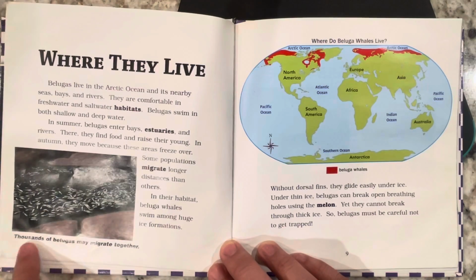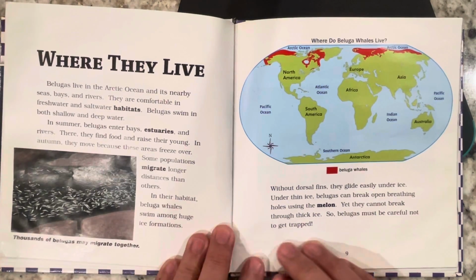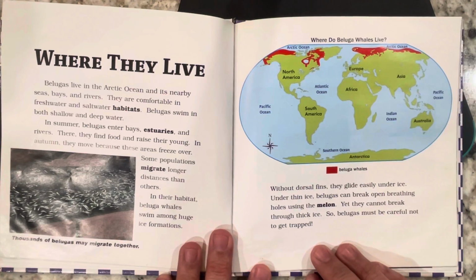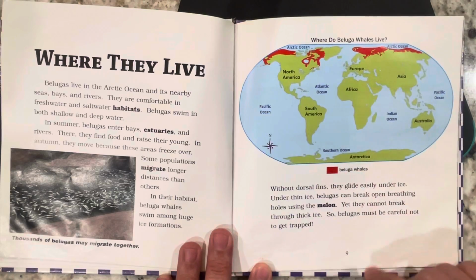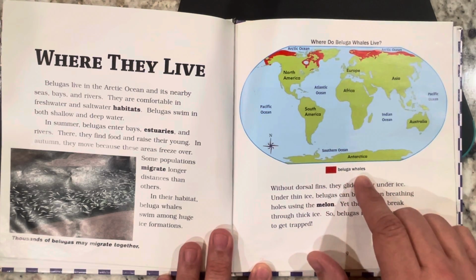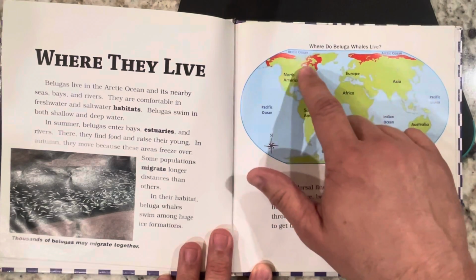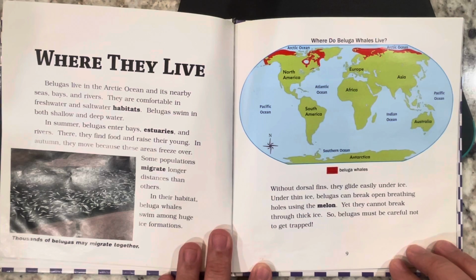And here's another picture with a caption. It says, thousands of belugas may migrate together. And then another feature of a nonfiction text that you'll see is having maps in books. And then this is a map key. And the red part says where beluga whales live. So you can see it's all up here at the top of the earth is where they live.